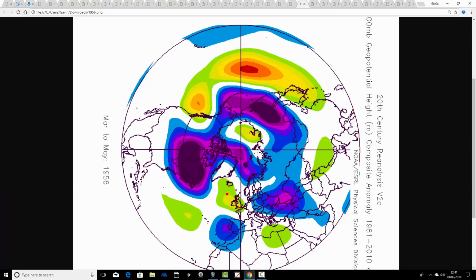This one has above average heights, again, close to the UK. Look at that trough across northeastern America. It's been a very cold spring for them. The flow is doing something like that. So again, a very pleasant spring, I would have thought, in 1956, following on from that freezing cold February of 1956.